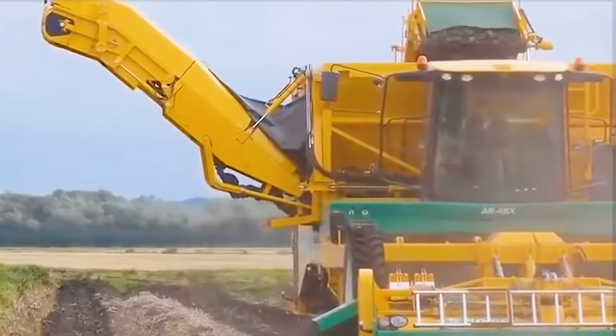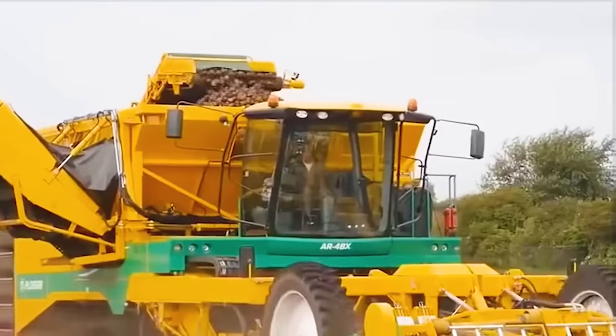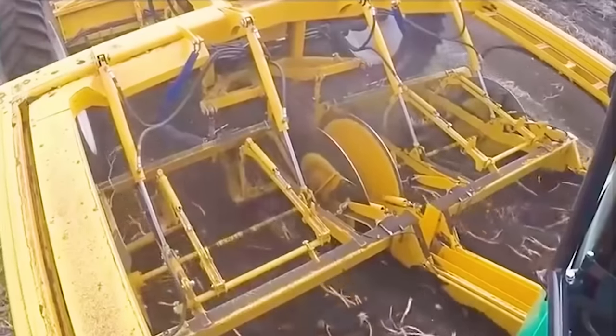Potato harvester is a remarkable piece of agricultural equipment that has helped farmers increase their efficiency and productivity.